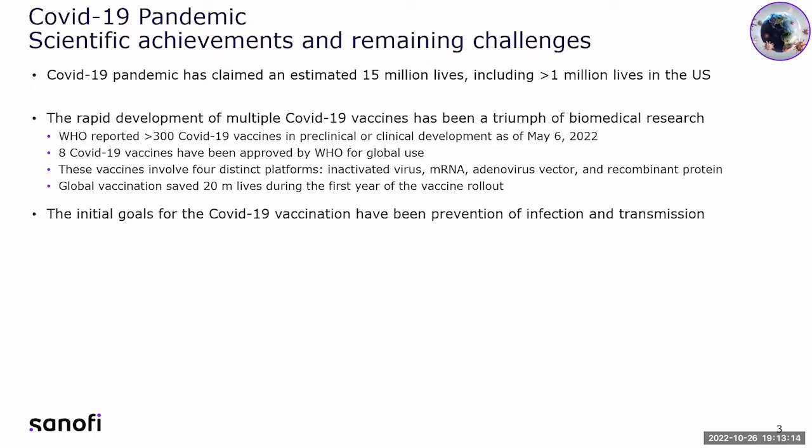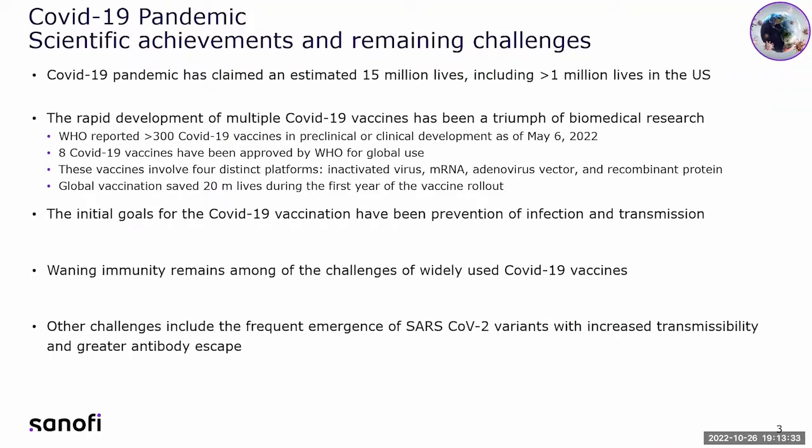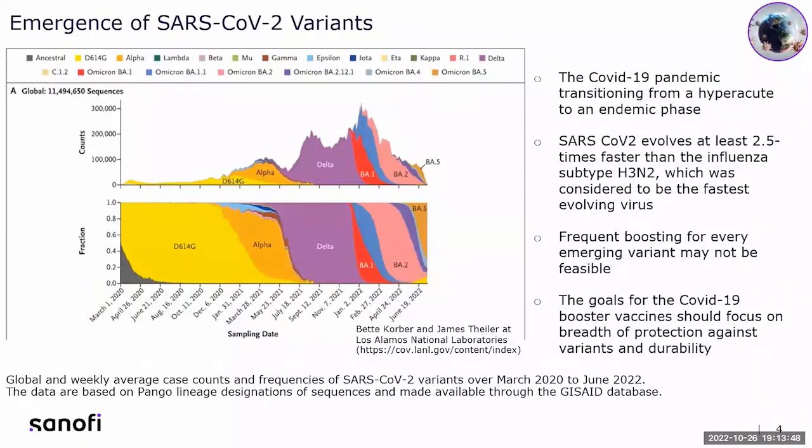However, the initial goals for COVID vaccination were prevention of infection and transmission. However, this goal turned out to be not easily achievable. So waning immunity remains among the most important challenges of widely used COVID-19 vaccines. And other challenges definitely include the frequent emergence of SARS-CoV-2 variants and increased transmissibility and greater antibody escape. We are observing, right in front of our eyes, the COVID pandemic transitioning from a hyperacute to an endemic phase.